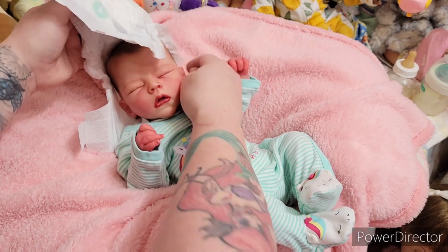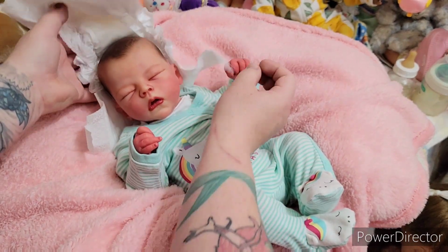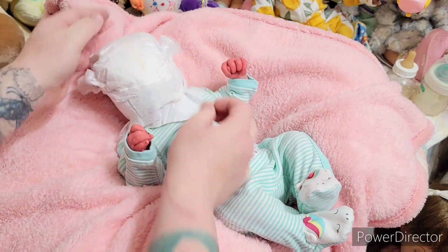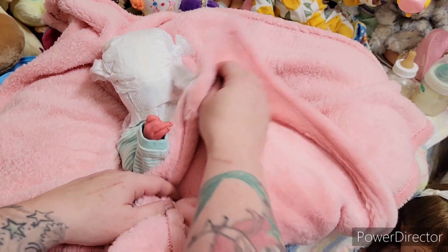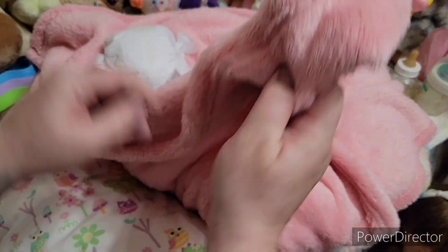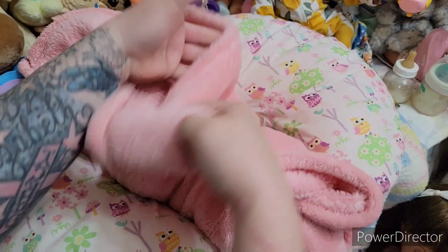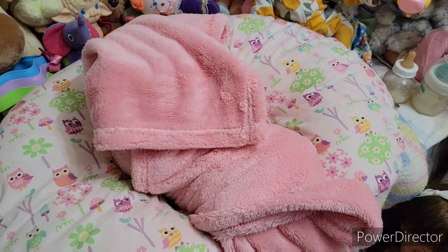But this baby has a magnet as well. So I put the diaper on the head for just extra protection to the art while traveling. There we go. And then we wrap her up. Oh my goodness. Goodbye, little girl. Goodbye. Get you all snug in there. And now we're gonna put her in the box.